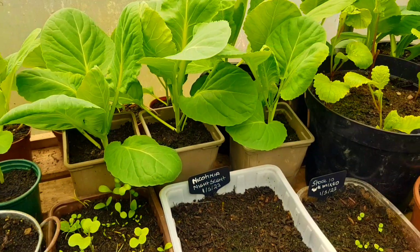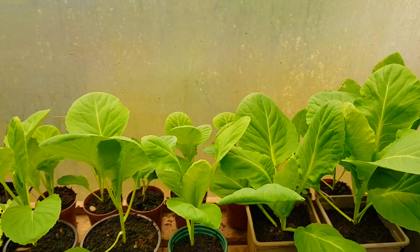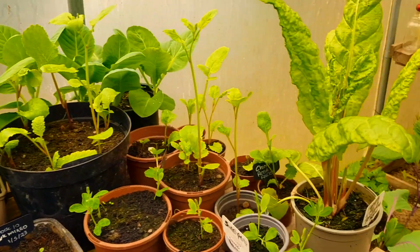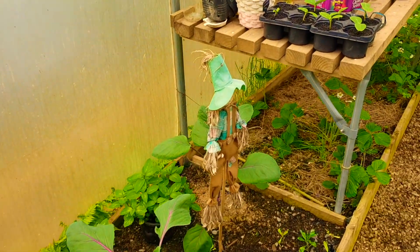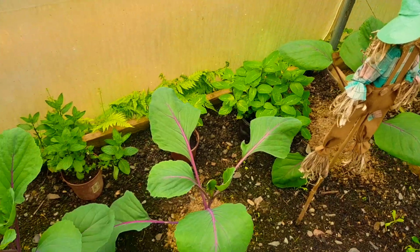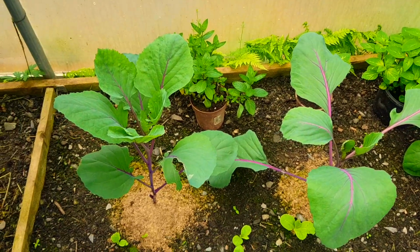Anyway, look at all these cabbages. This is the next lot of stuff that needs to go in. I've got to order some more netting or whatever, some stuff to go over another one of these beds. Right. Anyway, these cabbages are looking good.